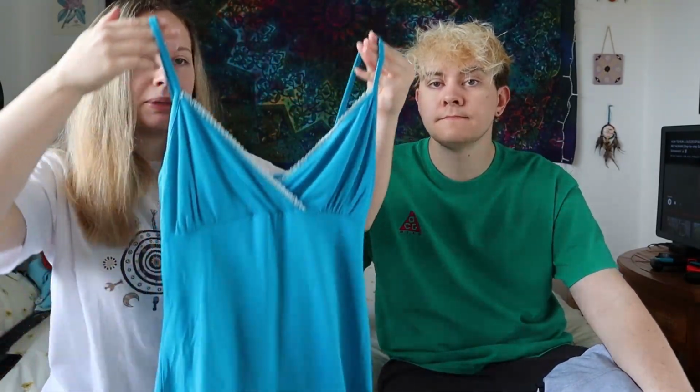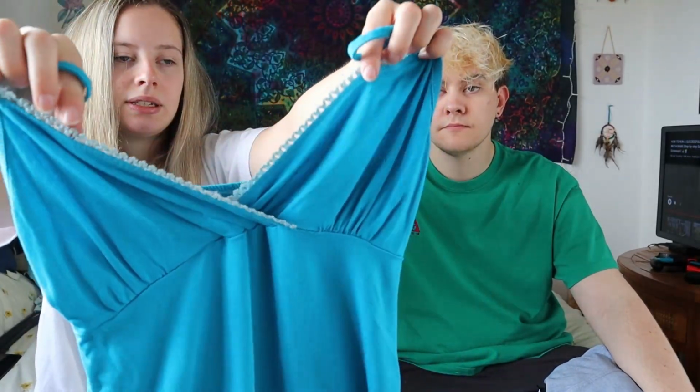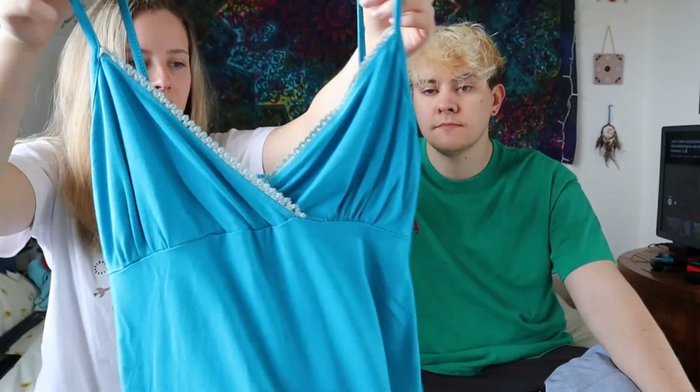Then I picked up another cami, and this one I picked up because of the colour. I just thought this blue colour was really nice, and it's just got this, what's this called, is it lace? Lacy edge trim detail.